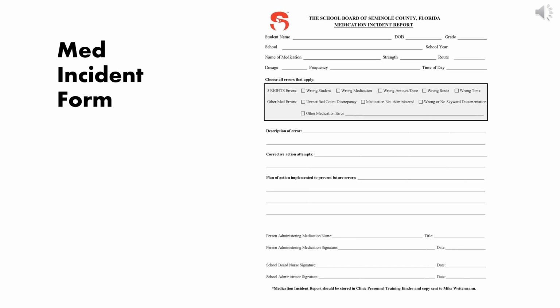This is an example of the medication incident form. When completing an incident report, be sure to fill in all blanks, including date and time with full description of the error, what corrective action attempts were taken, and a plan of action to prevent future errors from happening. Be sure to indicate if and when emergency services and/or parent was notified. The report should then be signed by the person that was giving the medication, the school board nurse, and a school administrator. Reports are then filed in the clinic personnel training record binder. Requests from parents for a copy should always go through the legal department.